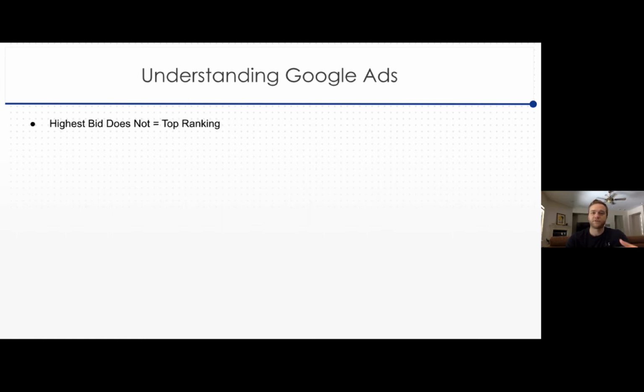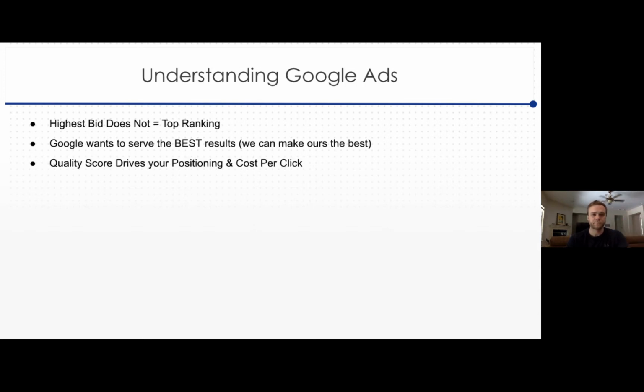It's a bidding system, right? So you bid for how much you want to show up at the top, but the highest bid doesn't always mean the best ranking. There are other considerations, because Google wants to serve the best results to their customers. So you can't just pay to be at the top. You have to pay and provide a quality result. And they judge that based on something called quality score.